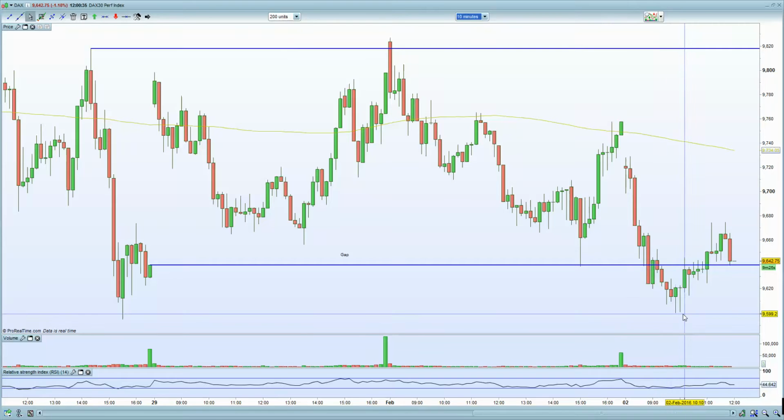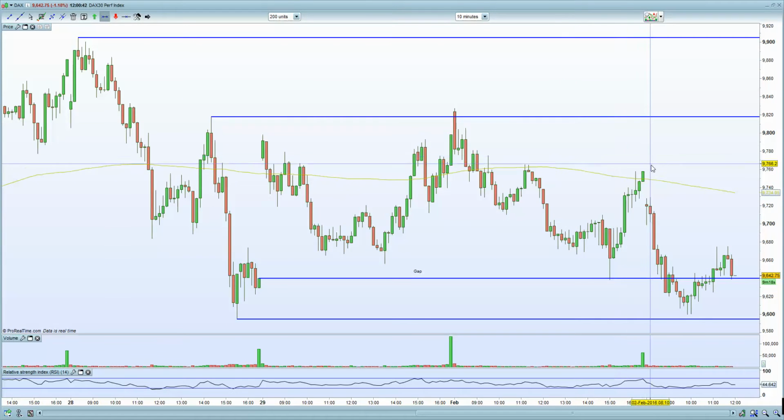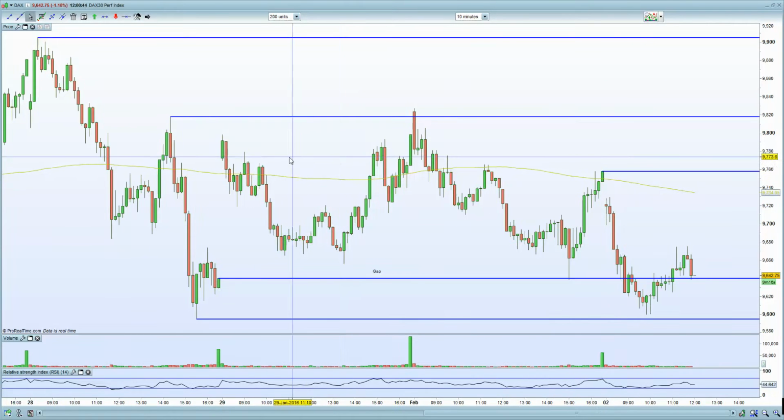The bottoming tails certainly have gone in on the 10-minute chart of the German DAX. We've held a double bottom as well. So that certainly needs to be respected, and now we're looking to potentially break higher. We have the unfilled gap that needs to close above.